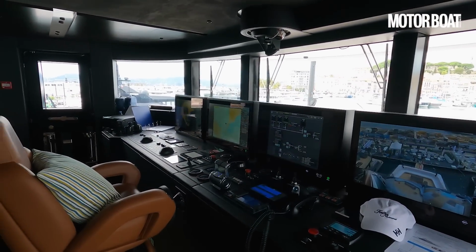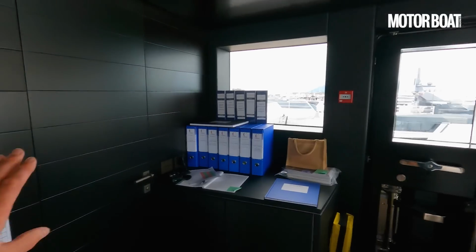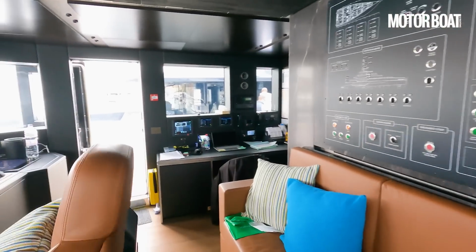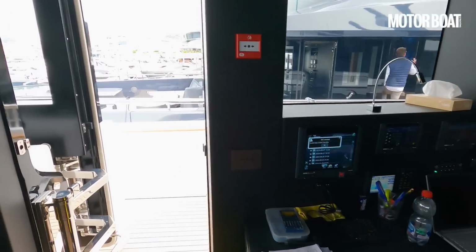4 huge screens, access on both sides, and there is a captain's cabin in there. We've been asked not to go in there, it's his private space, so fair enough, but logically enough, it's right next door to the bridge deck, and a wonderful navigation station down here too.